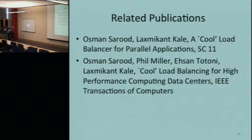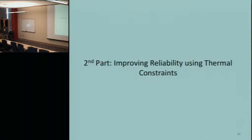This work is published at SC as well as in an IEEE Transactions on Computers journal paper, and for more details you can either contact me or look at those publications.